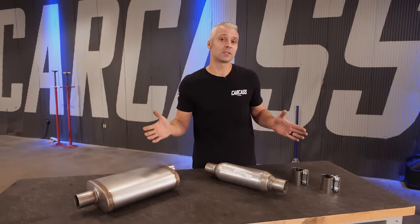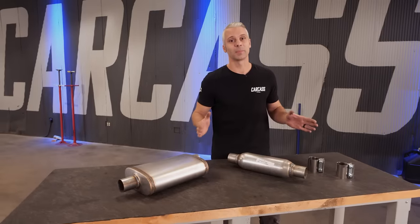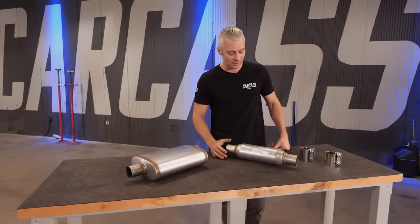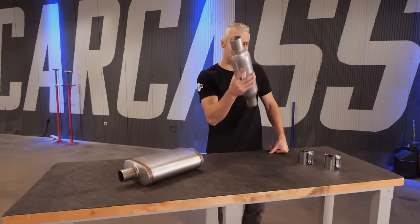Now, you guys can go to Summit Racing and pick all of this stuff up. That way you can figure out what you want, what you need, and what you like to hear from underneath your car. We think we're gonna like the glass pack, so this is what we're going with.